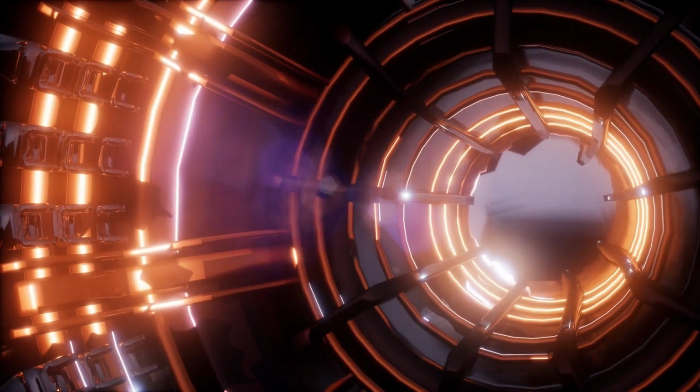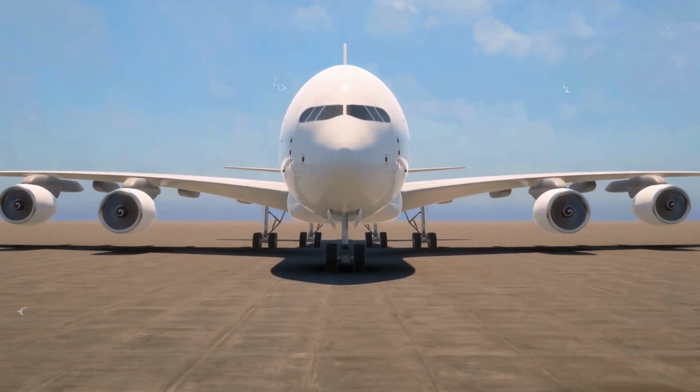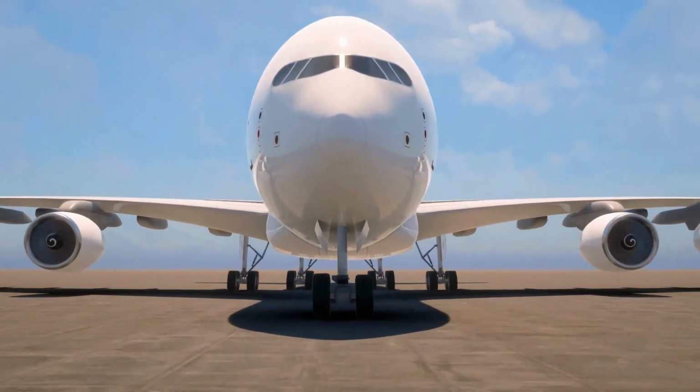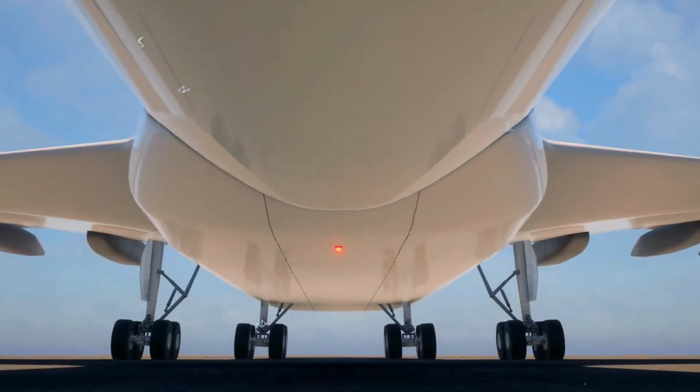Rolls-Royce UltraFan. Explanation: it is anticipated that the UltraFan engine will have a reduction in fuel consumption of more than 25% in comparison to its predecessors, making it one of the most efficient turbofan engines currently under development.